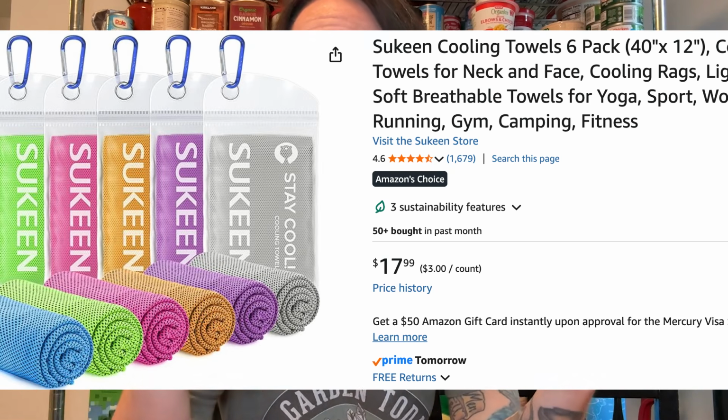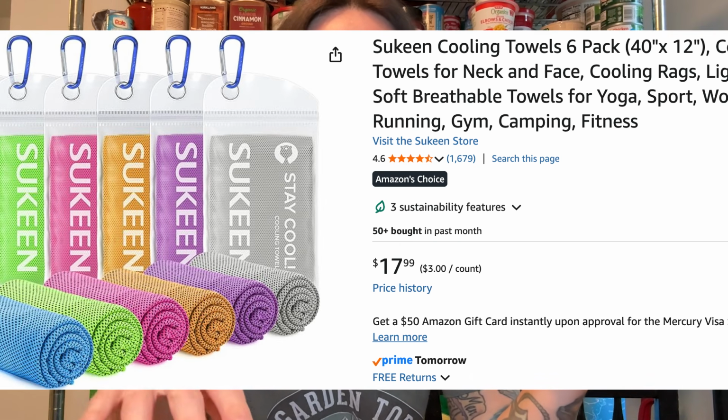Or cool. Like you want those cooling wraps. The cooling wraps that I recommend actually don't need to be put in the freezer or anything. You just dip them in water and put them on your neck. Oh my gosh, you guys, the difference those cooling wraps make. I am telling you, okay? You gotta get some for the summer.